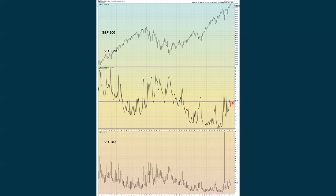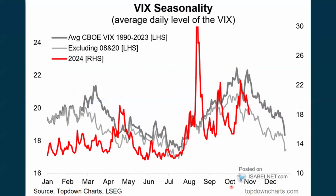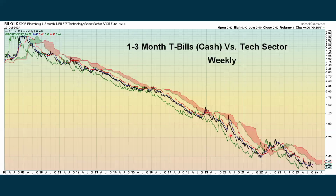So we're above 20 both with the line chart as well as the bar chart. And this is updated now. We're trying to track the red line. That's what the VIX has actually been doing with these lighter lines here. That's historically what has happened. Not really matching up all that close with what historically has taken place.